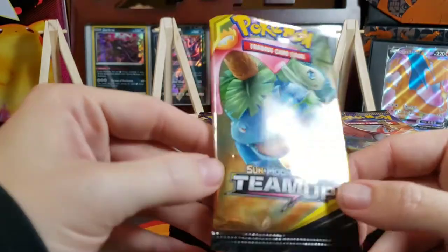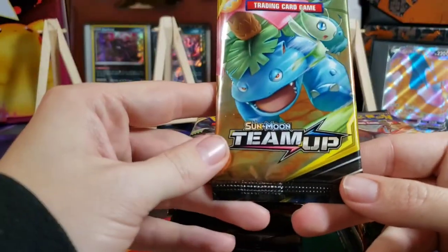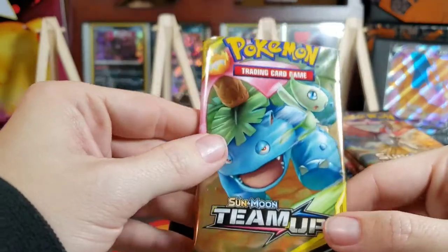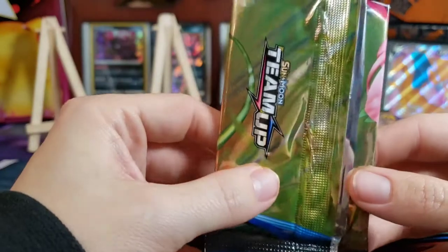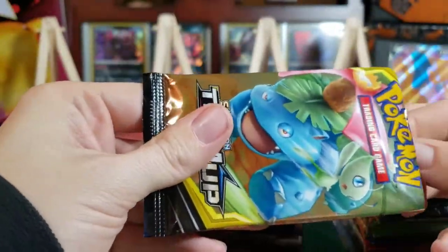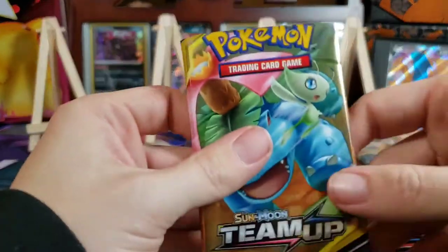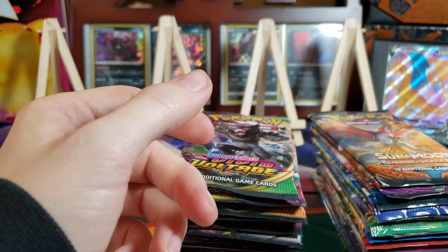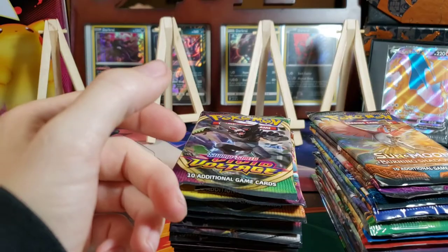This is the only pack I'm missing from these 36, so it would be 37 with this, but I've been trying to find a Team Up pack, and it's impossible to find one. I don't know why, but I did find one, and I was like, oh, cool, I'm gonna get it, and it turned out to be fake. Completely fake. So Tony's gonna go through some of the fake cards that we have and do a little informational video for you guys, so I'll go ahead and leave that on the side for him. But let's get into this.